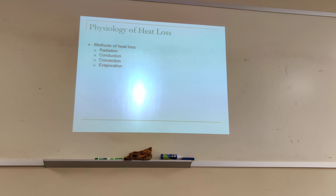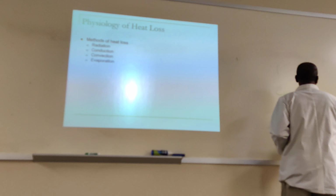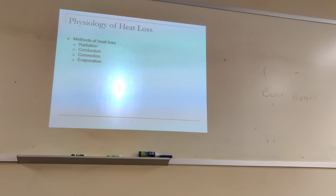And then they can also lose body heat through convection. Convection is like losing body heat to cold air. So what we have to do in most cases to prevent that is to avoid people moving around the baby a lot, because anytime you move across the baby, the cold air coming from you will go to them. They call that the cold draft. So minimize movement around the baby to avoid that.